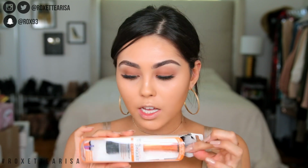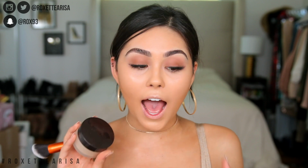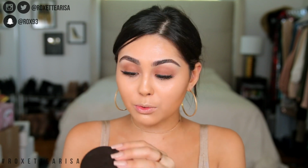But I wanna use this new InstaPop face brush that I got yesterday from Sam and Nick, because apparently it's amazing for baking, which I can see because it's angled like this. I've gone back to my Laura Mercier. I'm telling you guys, this is one of those products that I try other loose setting powders, I like them, and then I always end up going back to this for some reason. I just repurchased 2 because I wanted a backup. I love this stuff, and I feel like I'll always go back.